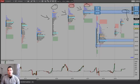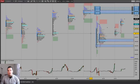I got a 4, 5, 6 lot trade ready to go in separate sections, just guaranteeing me that I get a fill. But why am I looking at short there? So when taking a look at the market profile, it's important to understand that there's a lot of value in the distribution, right?